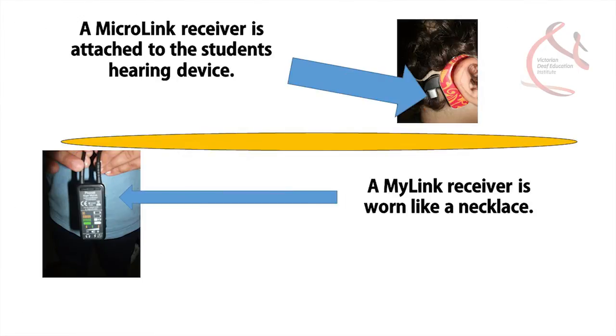This is a picture of a microlink receiver attached to the student's hearing device. This receives your voice directly into the student's hearing device. This is a picture of a MyLink receiver that is worn like a necklace. It also receives your voice from the microphone of the transmitter.